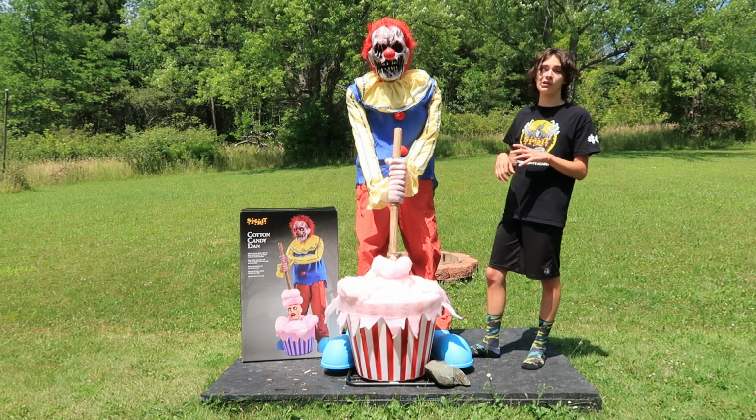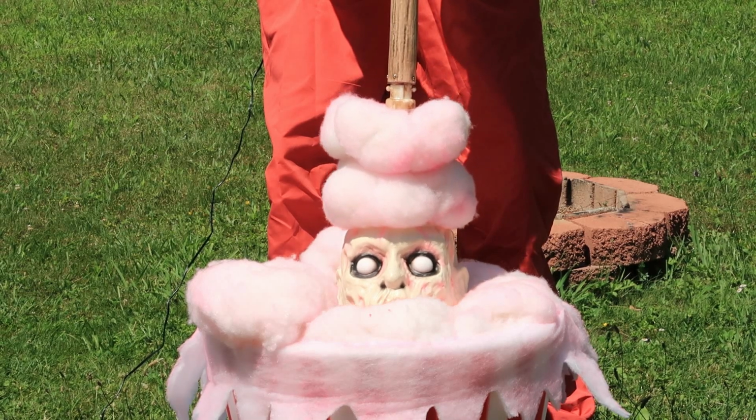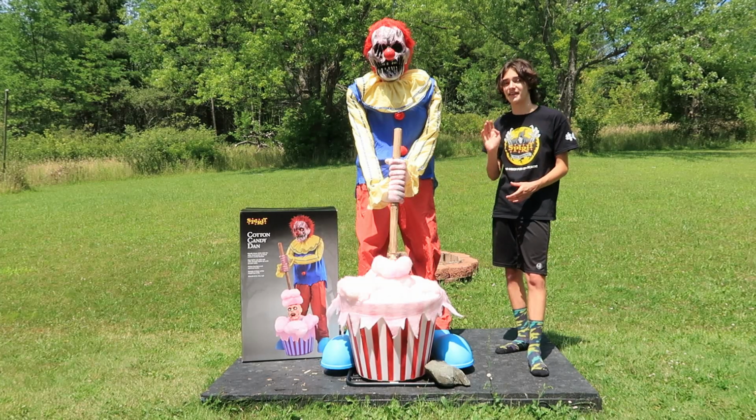I adore the look of Jim's head. I think the sculpt of it is fantastic. The coloring is great. The paint job, the glossed over white eyes are so creepy looking, and I just love the head for Jim inside of the candy bucket.